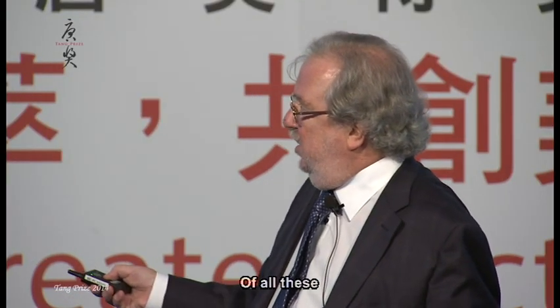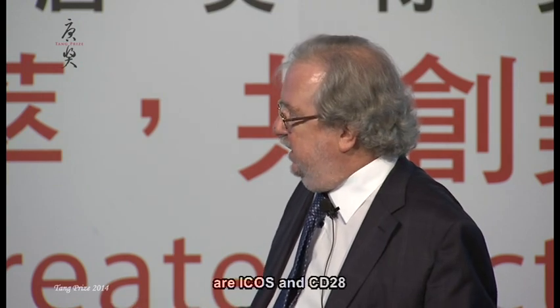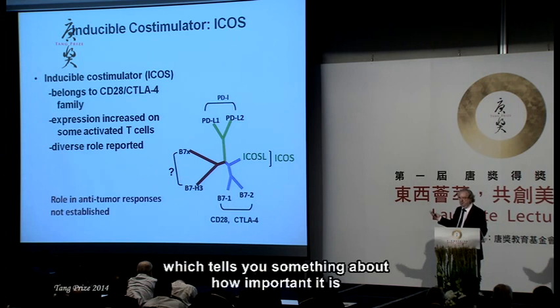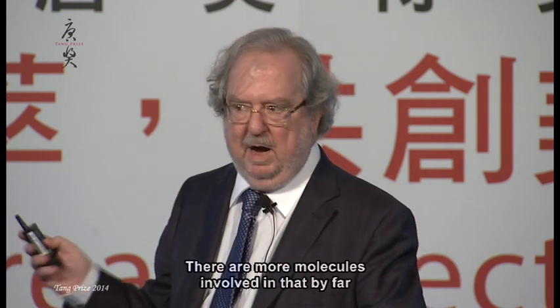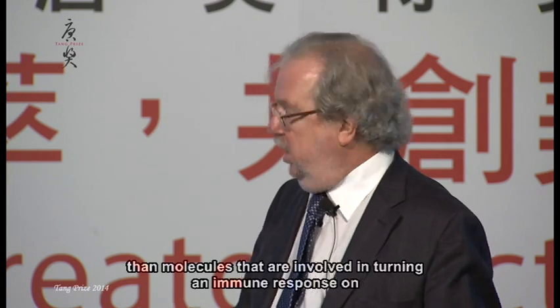I'll just point out that of all these, the only positive molecules are ICOS and CD28. All the rest of these are negative molecules, which tells you something about how important it is to have tight control in turning an immune response off. There are more molecules involved in that by far than molecules that are involved in turning an immune response on.